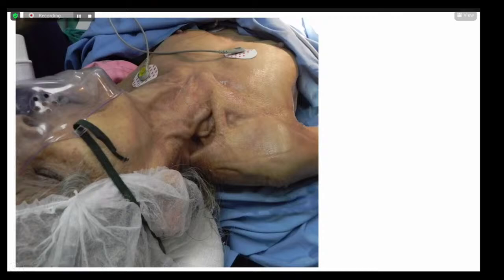What about costoclavicular? The surgery is distal radius. Costoclavicular, again, you need to place the probe. How is the probe placement, Abhishek? It would be a bit difficult in this case because it has to be parallel to the clavicle. So parallel to the clavicle means it's not going to serve the purpose. Yes.